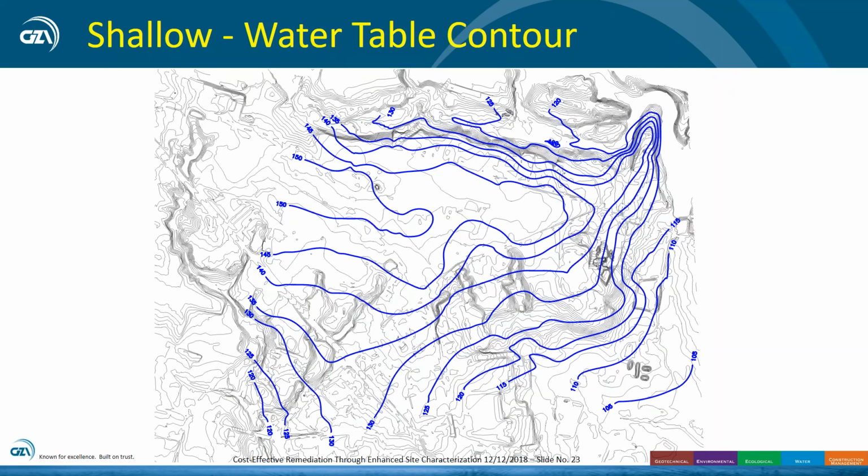We add that into looking at how groundwater flows on site, and this is the water table, and you can see how this glacial drumlin really influences in terms of where the hydraulic divide goes, and how groundwater flows both to the north, to the south, and to the east.